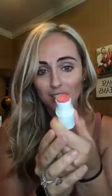Next I'm gonna use our cheek. So this is actually lip and cheek. It's beautiful, I love the color. It's called Bliss. First I'm gonna put it on my lips, just because I am obsessed with lip color. And you can see it's just a pretty lip color. And so I'm just gonna put a little bit right here on my cheeks. If you're not a blush person, you don't have to do that, but I like a little color.